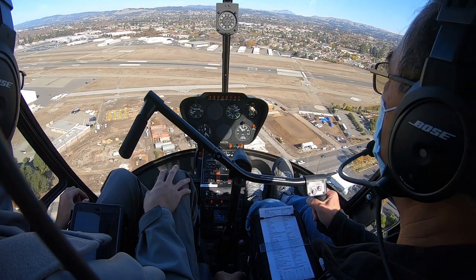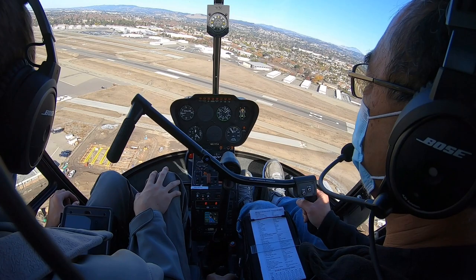They want to specialize R-44s? Yeah. Oh, cool. Yeah, they're swapping them out.